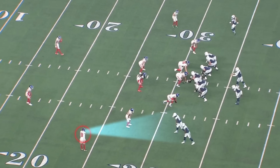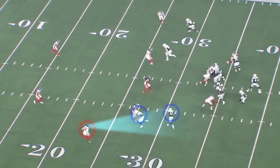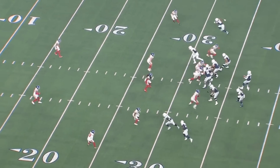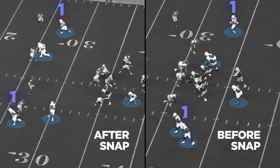The field side corner is going to take the vertical of whichever one of these stacked receivers ends up as the so-called final number 1 after they both get out of their release, or in layman's terms, the receiver that is furthest outside. Again, when we count receiver numbers, we count from the outside in. So the furthest outside is 1, the second one is 2, if there's a third receiver, it's 3, and so on.